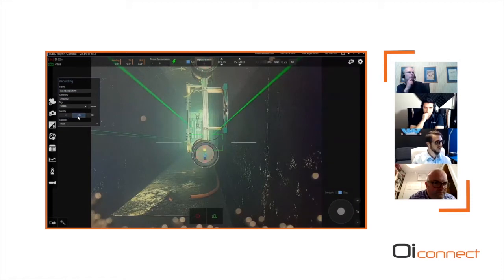Quality can be recorded from 4K to SD, and I'll go 4K, and we can also record H.265, which is a new codec over the last number of years. H.265 is about double the quality for the equivalent bit rate. So if you're recording at 100 megabits per second in 4K or HD, with H.265, you'll get better quality.